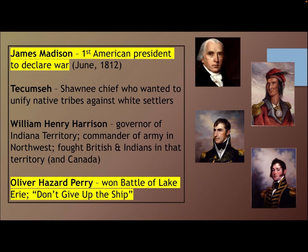And now we can add Oliver Hazard Perry with those fabulous sideburns. He'll be on your test. That's why he's highlighted. He won the Battle of Lake Erie, and he's the one with the flag, "Don't give up the ship." He's the one that sends the message to William Henry Harrison, "We have met the enemy, and they are ours." So this is a great turning point for the Americans. Cutting off the British supply lines coming down from Canada was a huge accomplishment.